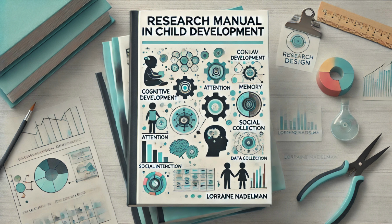Before we jump into observing kids in action and all that good stuff, maybe we can talk about how researchers even approach studying something as complex as a child's mind. It's not like measuring height or weight. Exactly. It's a little more complicated. It's way more abstract, right? It's not a tangible thing. But that's where the beauty of scientific inquiry comes in.